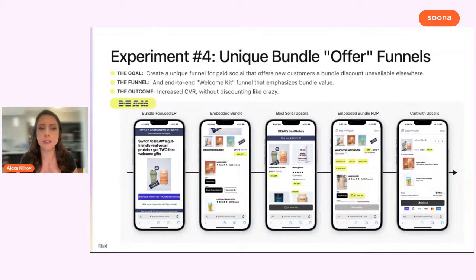So here they've got this advertorial meets standard landing page, bundle focused landing page. In that landing page, they've got embedded shoppable pieces so that you can actually hit a buy box and add to cart straight from there. You can also go to a PDP if you want, which you can see in that like 4th image. As you continue scrolling down the page, you can also see additional bestseller upsells. And then of course, once you hit the cart, there's some upsells there as well for additional products.